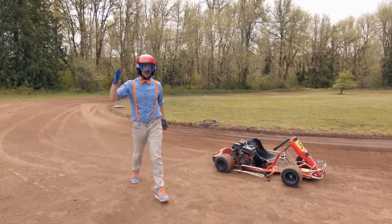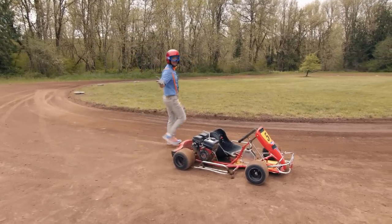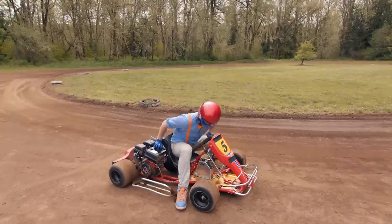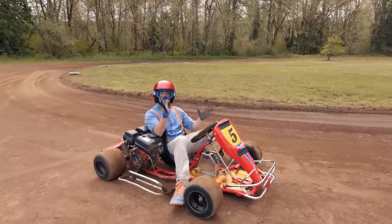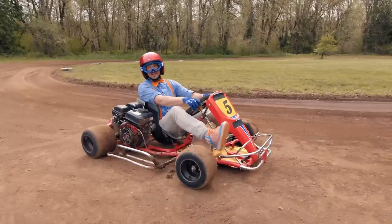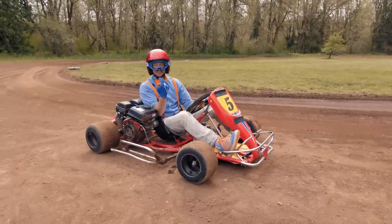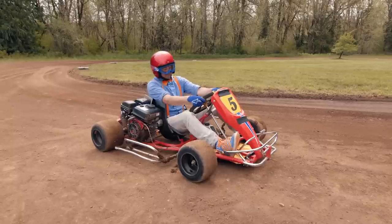You have to wear a helmet, so then it keeps your head nice and safe. You have to wear gloves, so then you can hold on to the steering wheel nice and tight. And you wear the goggles, so then dirt and mud doesn't flip in your face.